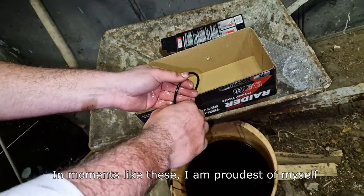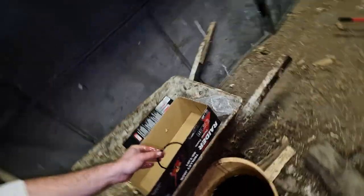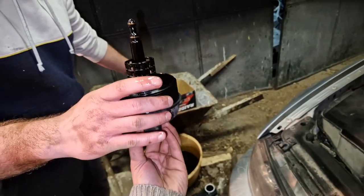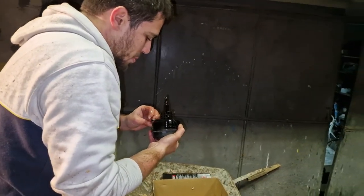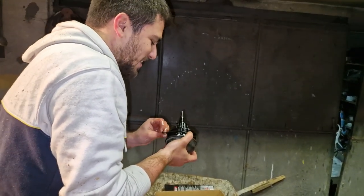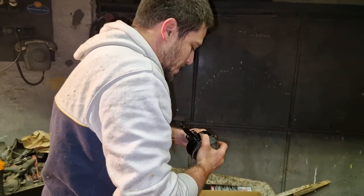It came with some gore to tell. Let's move off stage degradation. I don't know. For the record, I removed the other O-ring. At least put it on, dude. Fucking, come on. Am I the O-ring master?